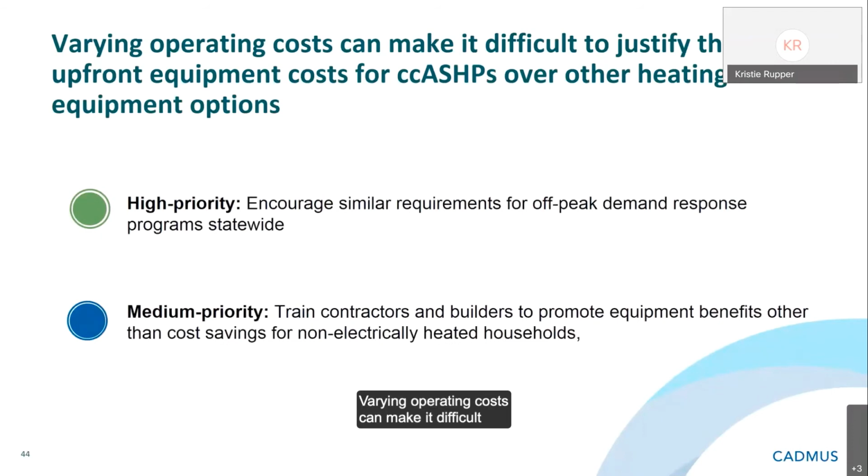Varying operating costs can make it difficult for contractors and consumers to justify the higher upfront equipment costs for cold climate air source heat pumps over other heating equipment options. Some contractors said that off-peak demand response programs that offer lower electric rates during off-peak times can help offset low natural gas prices. Several Minnesota utilities offer off-peak demand response programs with varying program terms and requirements. Because of this, we encourage utilities to offer similar requirements for off-peak demand response programs so that contractors and installers can promote the equipment consistently to customers.